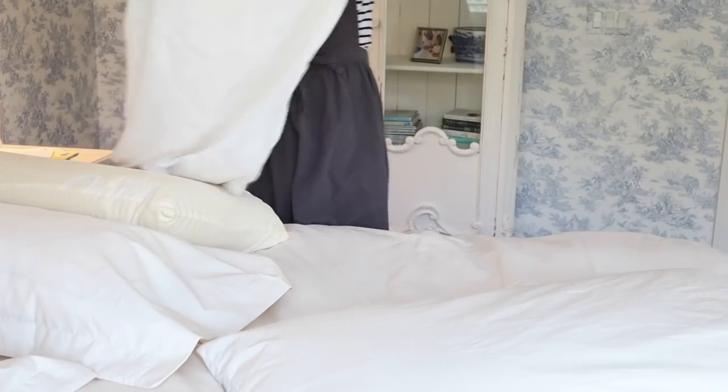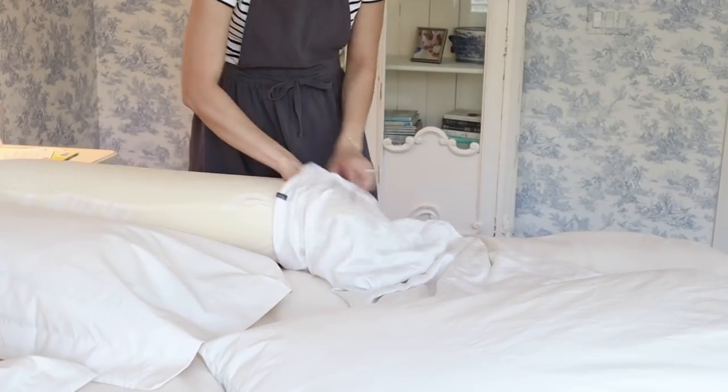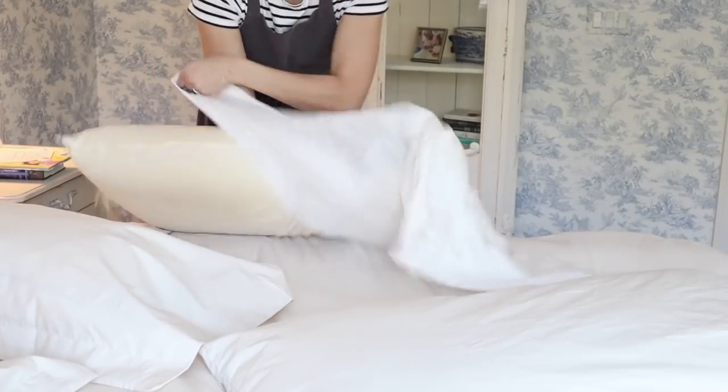I've tackled the hidden places of this room, and the rest of the spring cleaning will address other grimy places that require attention.